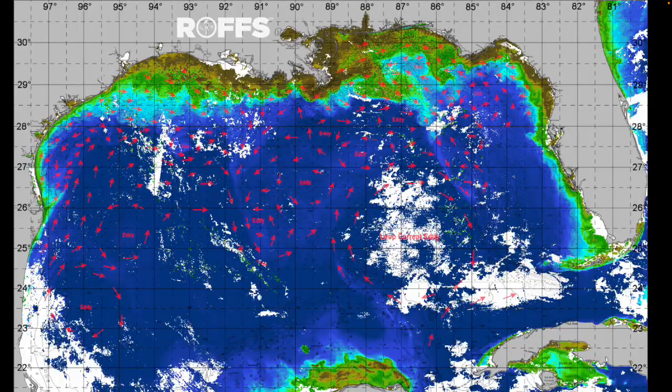Conditions look good. Like I said, south of DeSoto Canyon, all the way over across Devil's Tower, Thunderhawk, Thunder Horse, all the way over towards the dump site into the Mississippi Canyon, into the Green Canyon, and also inshore, Ewing Bank, Diaphanous Bank, inshore Green Canyon, all have nice blue water.